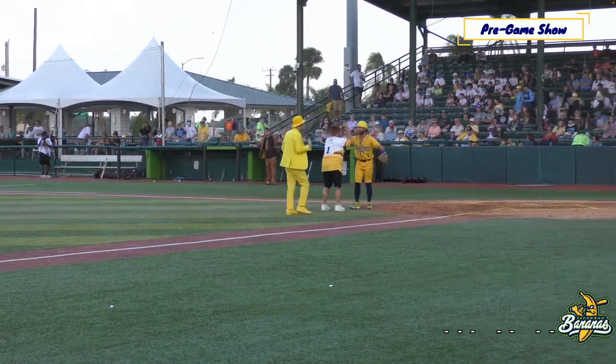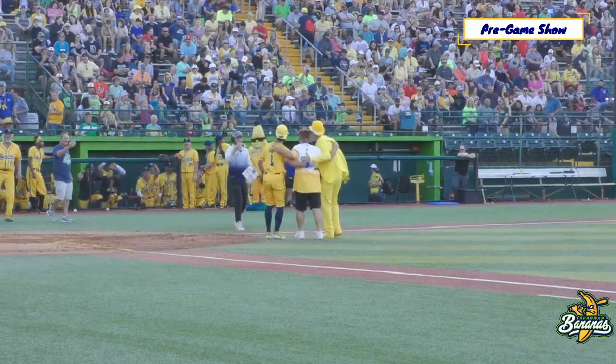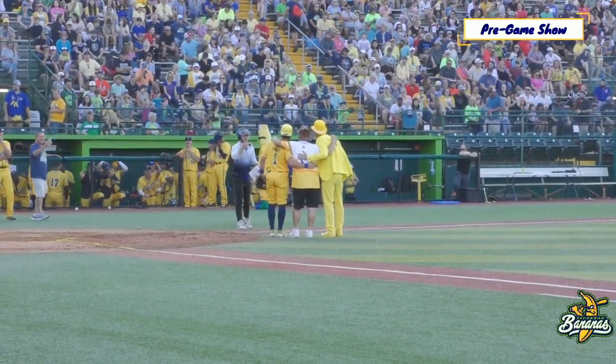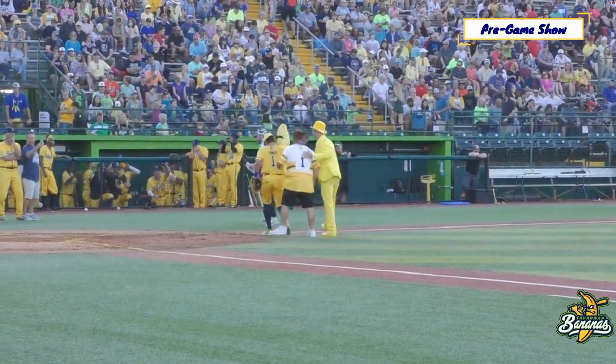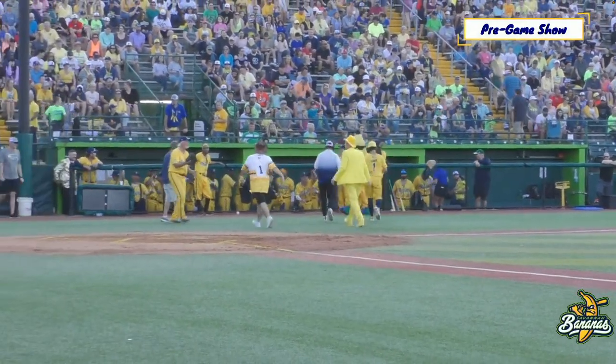Well, Bruce hamming it up for the crowd. That's a guy who knows how to get an applause. It really fired a high pitch in there. Bill Leroy almost able to haul it down, but just a bit too high up there.